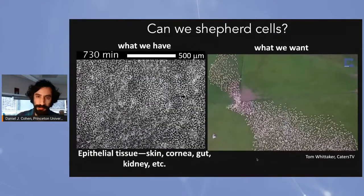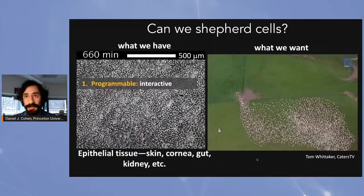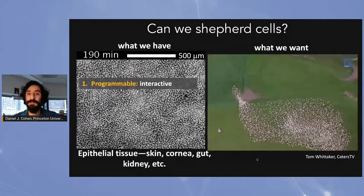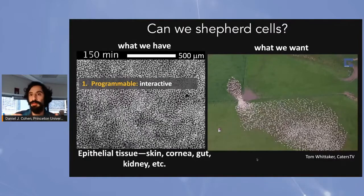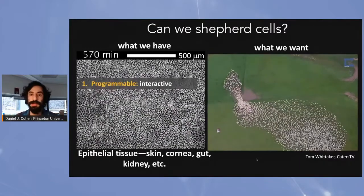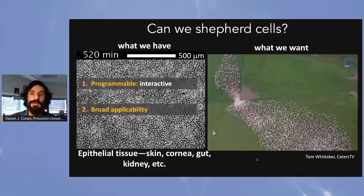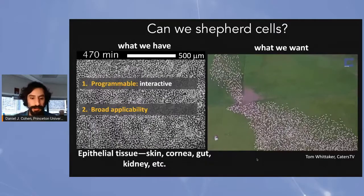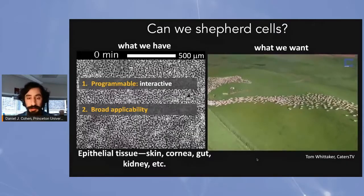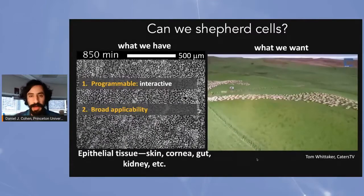So there are two constraints we had. First, we want to be able to program this dynamically. We don't just want to put something in and set and forget it. We want to be able to look at tissue, intelligently produce a particular growth and motion response, and adapt that over time. And second, we want this to be broadly applicable. We're not looking for a sheepdog that requires you to genetically modify the patient, for instance, to respond to something like an optogenetic cue.